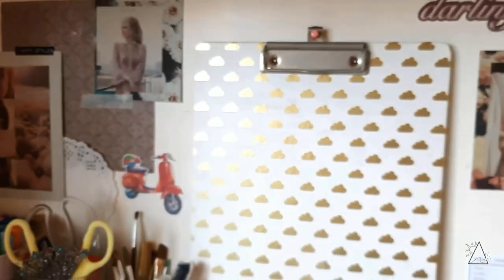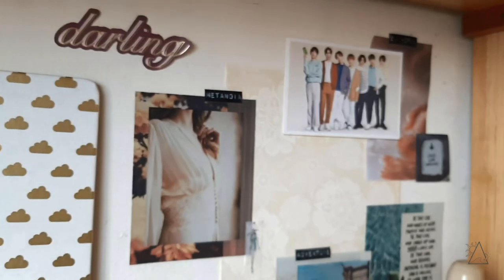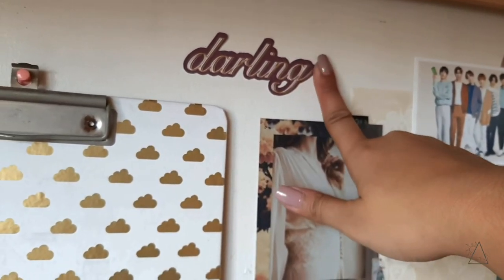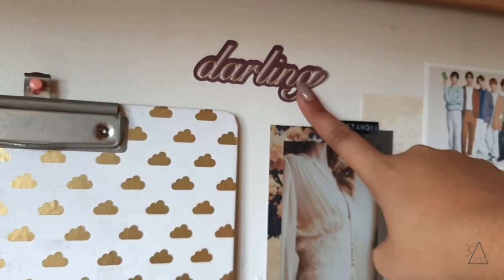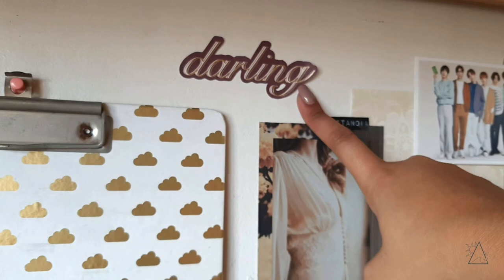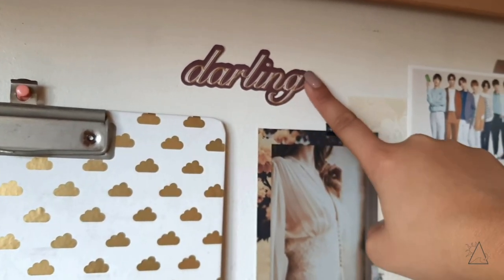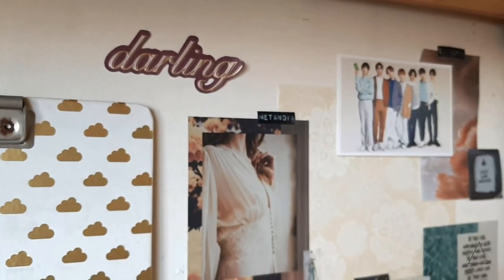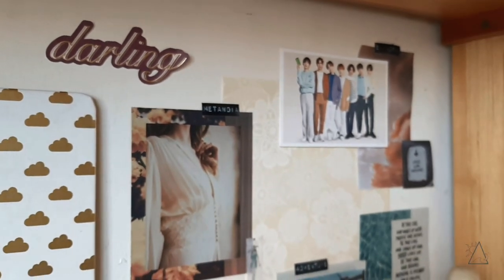Now, moving on to the other side of my vision board, I have here up top the word darling, which I got as a freebie from Celine Destash. She has a Destash page on Instagram. I'll try to link it down below if you guys would like to check her account out. She sells a lot of her washi tapes and her pre-loved items. So if you guys want to check it out, I'll link it down below.